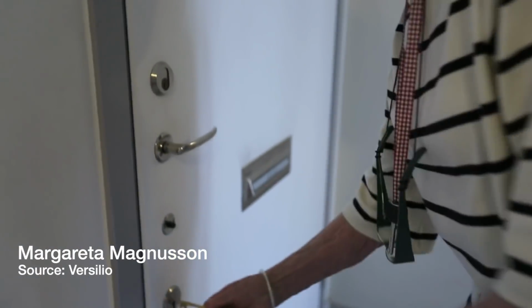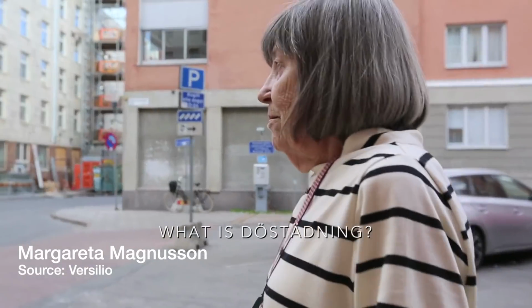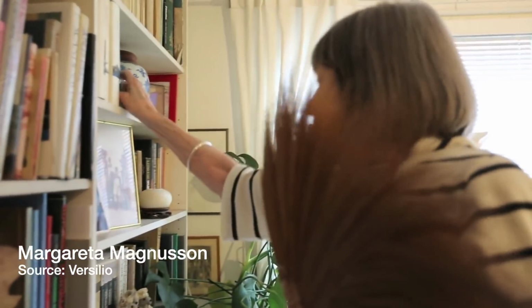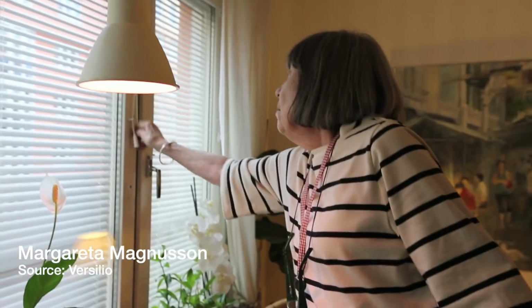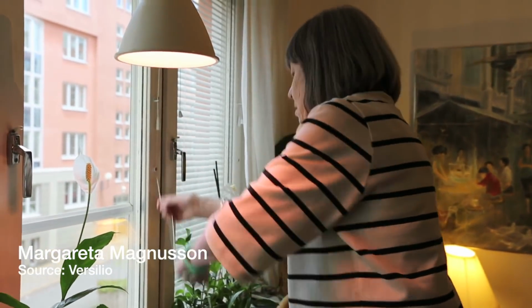The Swedish word is death cleaning. You want to get rid of a lot of things that you have collected or have in your home. Start to death clean as soon as you can think. I mean, a 5-year-old kid doesn't think about death. But don't collect things that you don't want. Someone has to take care of it.